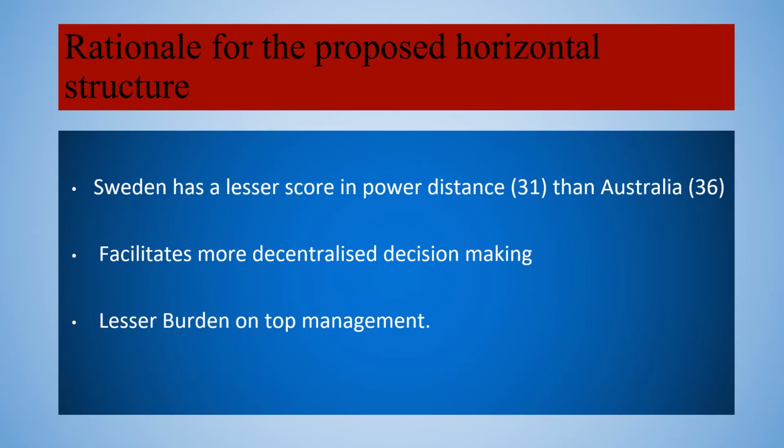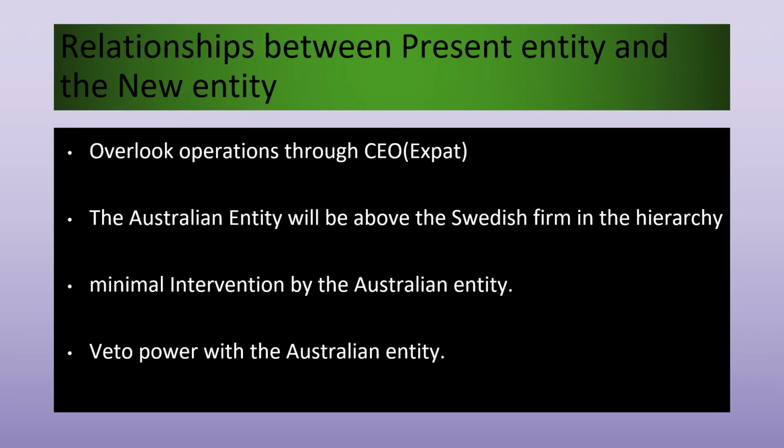Sweden has a low power distance score of 31, as does Australia at 36. The hierarchy of our business is set up to make sure that the Swedish operations are conveniently run. Sweden is characterised by decentralised decision making, and this will lessen the burden to top management and increase efficiency. Our new Swedish operation will operate with an expatriate CEO who will report back to an Australian board of directors. The new operation will face minimal intervention from the Australian board and Australian management. However, the board will maintain the veto power at the top of the hierarchy.